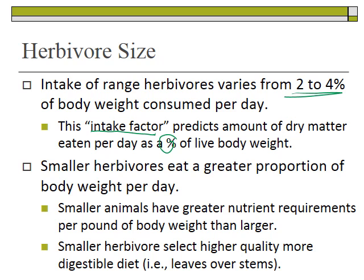Most often in this class, we're going to use numbers between 2 and 4%. That would be pretty normal for range animals, whether they be ruminants or hindgut fermenters. Again, I'm going to start by saying we usually talk about ruminants eating about 2.5% of their body weight, and non-ruminants or hindgut fermenters like horses eating 3 to 3.5% of their body weight.